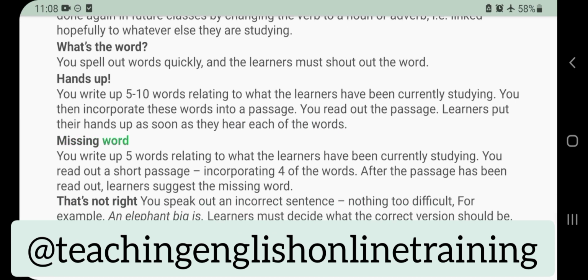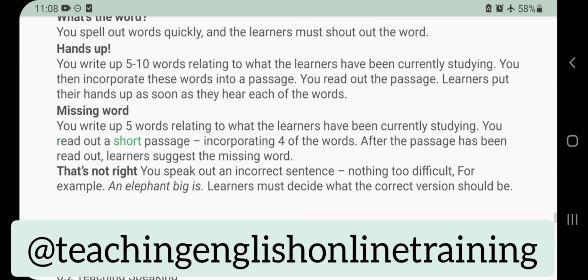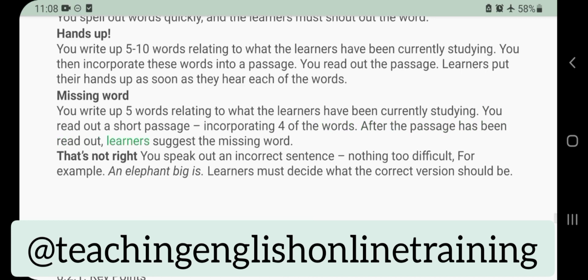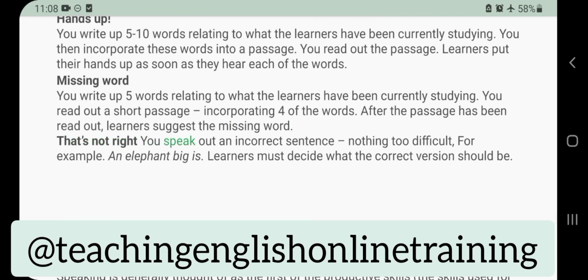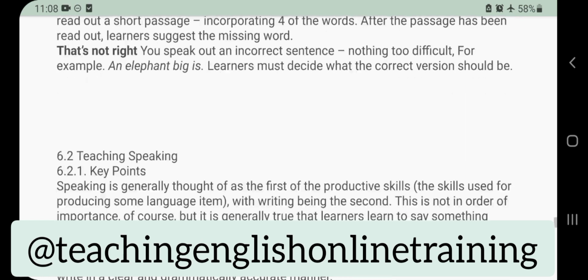Missing word. You write up 5 words relating to what the learners have been currently studying. You read out a short passage, incorporating 4 of the words. After the passage has been read out, learners suggest the missing word. That's not right. You speak out an incorrect sentence, nothing too difficult, for example, "An elephant big is." Learners must decide what the correct version should be.